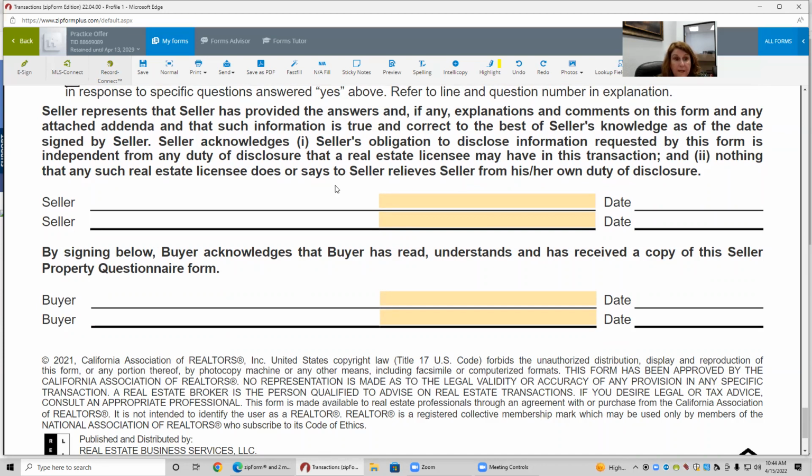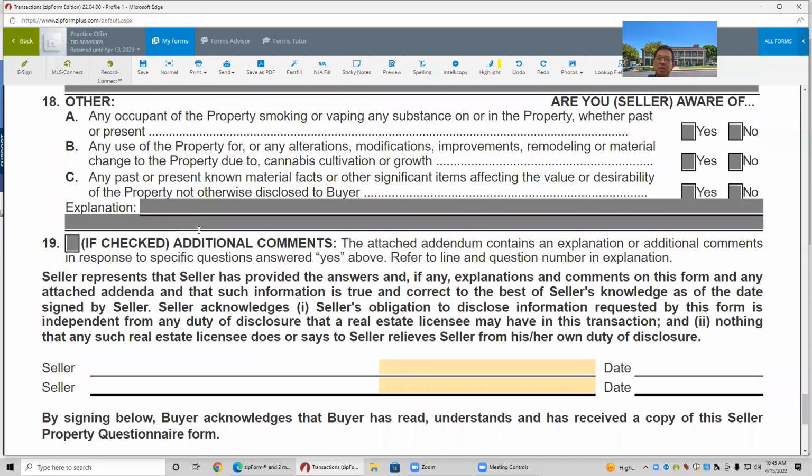I'm going to ask Peter if he has something to add, and then we'll move on to the AVID after he speaks. Yeah, the SPQ is pretty self-explanatory, and you did a good job explaining it. But the important thing is that all the information that you disclose should be material. Okay, the keyword is material. If it's some very minor things and you don't want to burden the buyer, you don't have to disclose. And also, it is to your actual knowledge, of what you actually know. So two things, keep that in mind, and you'll be okay with the SPQ.